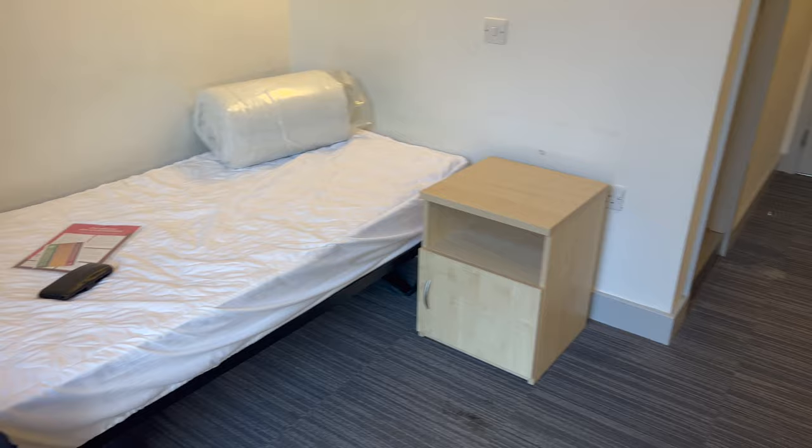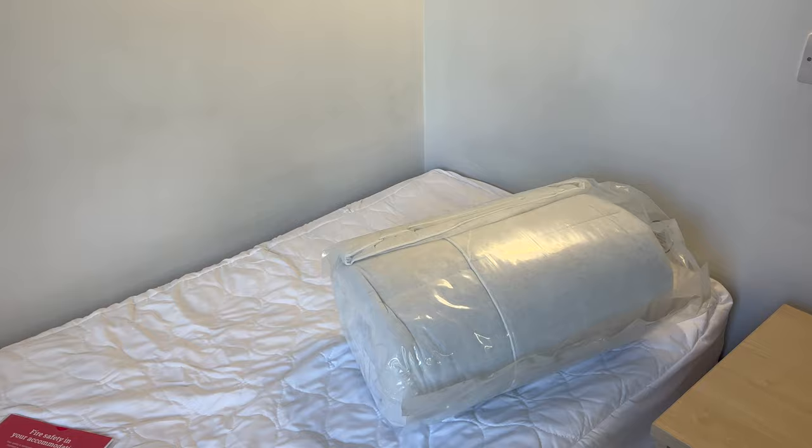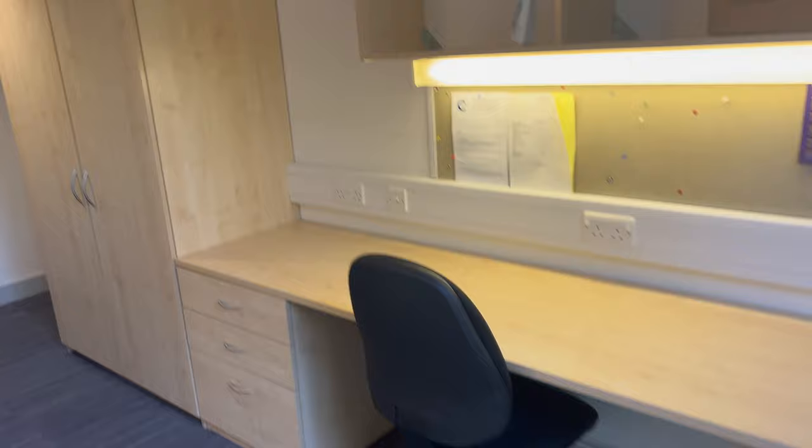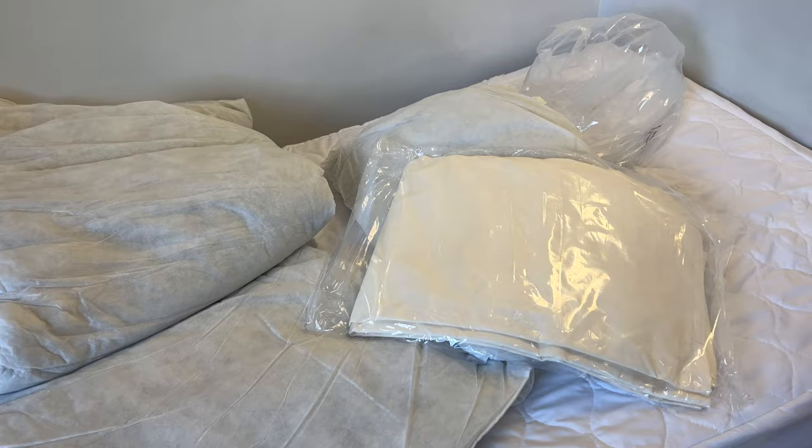Then there's a bed and a bedside table. And there's also a chair here by the bed. So I paid for this bedding pack, so I think it's going to contain the duvet cover, pillow, and things like that. It's supposed to have a pillow. That's about it. Okay, this is my view. So it came with this pillow and duvet.